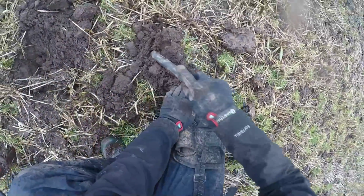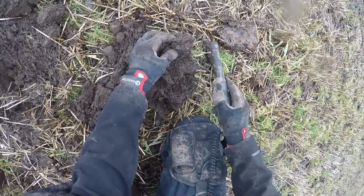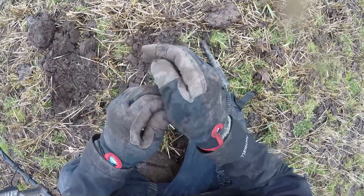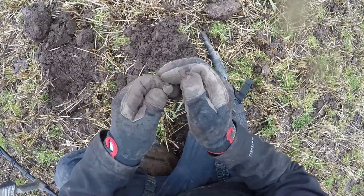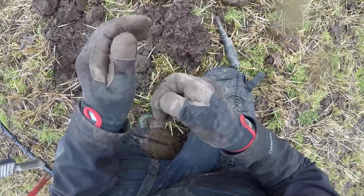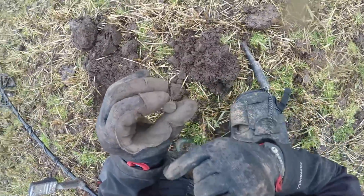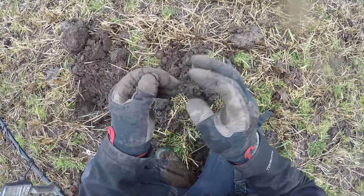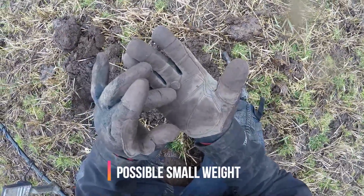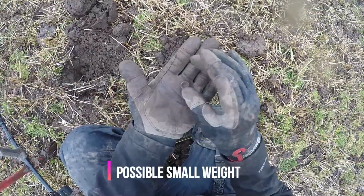Right, getting one in here, 12. What is it? Might have been a little weight. Not sure. Maybe that going up when I get home. See, looks like it's got a wee type of pattern on it anyway, but oh well. Nice. Maybe even a wee gaming piece.